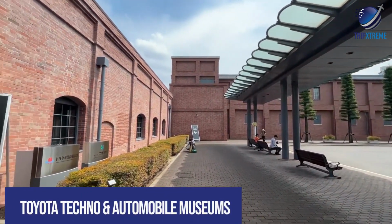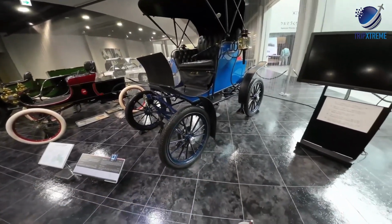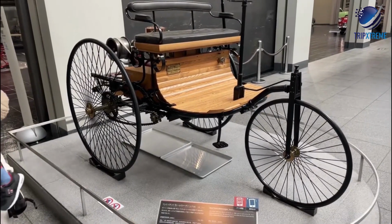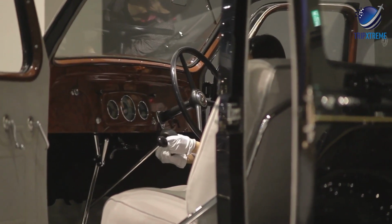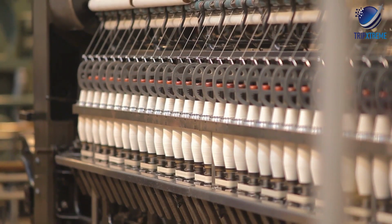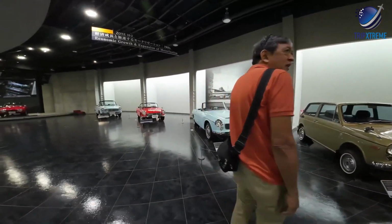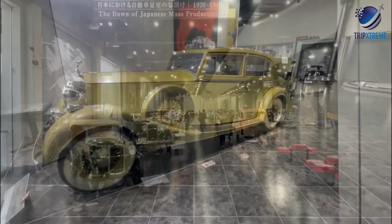At 8, Toyota Techno and Toyota Automobile Museums. Opened in 1994 to celebrate Nagoya's largest and most famous company, the excellent Toyota Commemorative Museum of Industry and Technology makes for a fun day out. Highlights of a visit to this science and technology museum, often simply referred to as Toyota Techno, include numerous still-working exhibits of the huge looms and textile manufacturing processes that Toyota started out making in 1933. You can also see interesting displays detailing its eventual transition into the world's largest automobile manufacturer, including numerous robots.